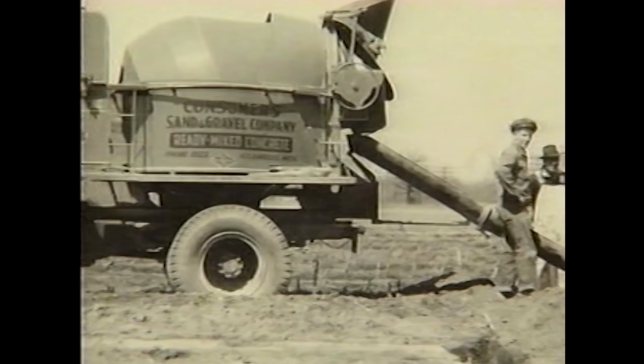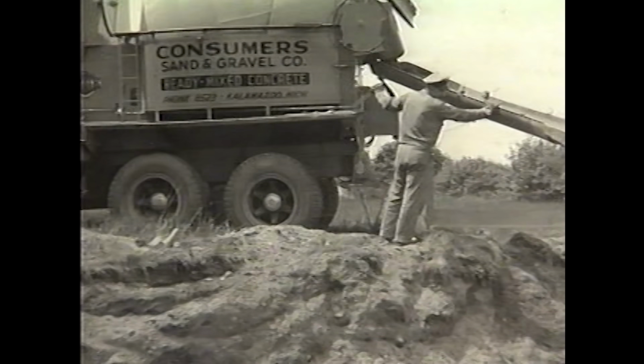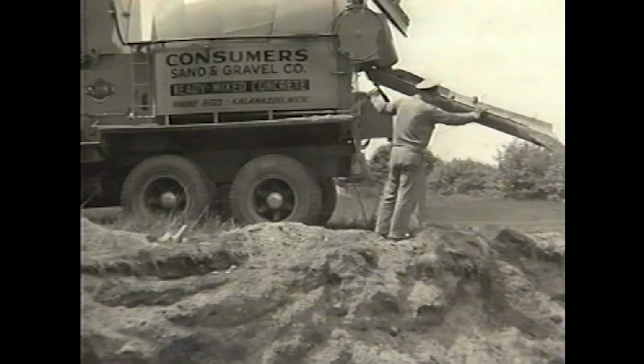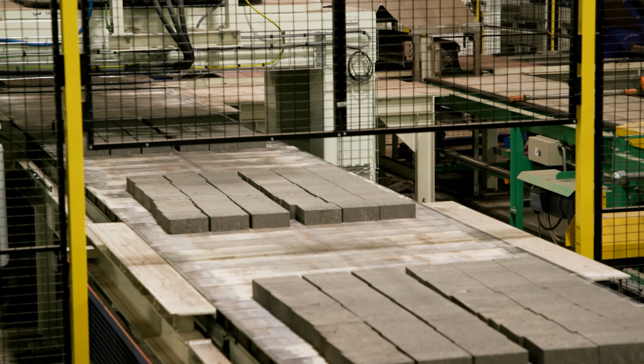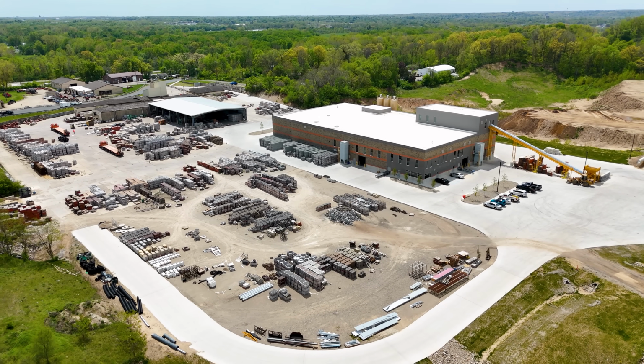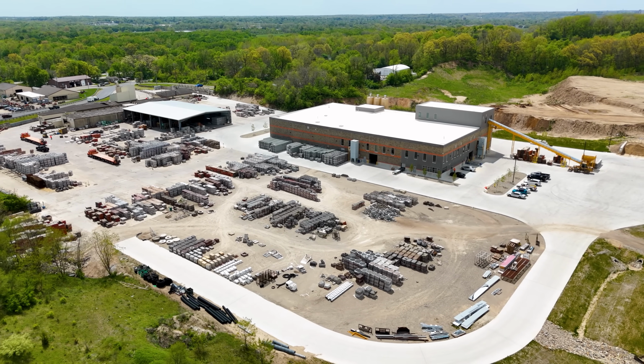And then my great-grandfather recognized the need to haul concrete as well. So they started doing that and started in the ready-mix concrete and then moved into the concrete products. But now we are here on this site. We have ready-mix concrete here. We have a garage facility here. We have our technical services department on this 212-acre site. Wow. And then our block production.